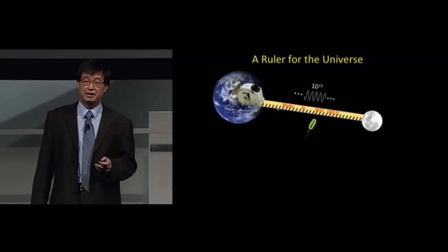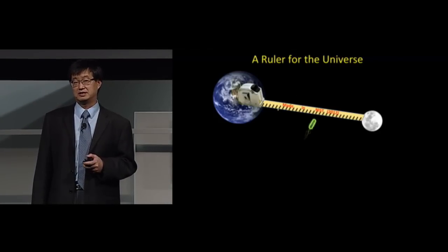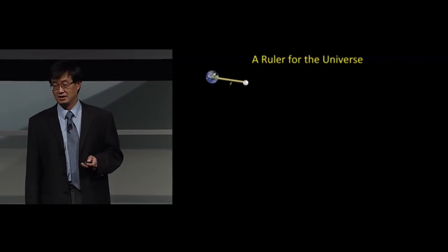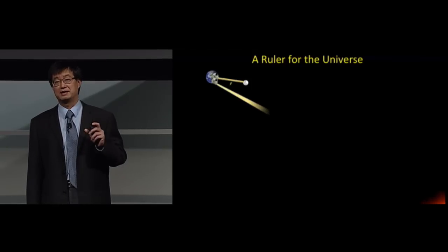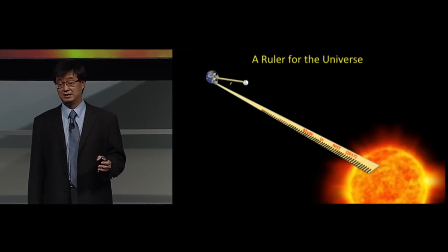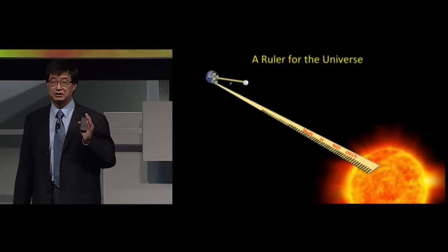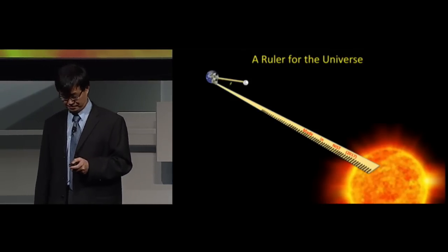But we have every reason to be very optimistic in the next 5, 10 years. We will be able to extend that technology such that we can shine light from the Earth all the way to the sun. That takes 8 minutes to go there. And yet, in that 8 minutes, we can keep track of every single peak and trough of the light ripple. And this is amazing. You're talking about light that has billions of cycles, and yet you know every single one of them. And that's the accuracy of 10 to the minus 18 that I'm talking about.